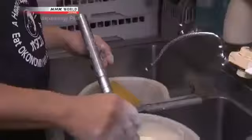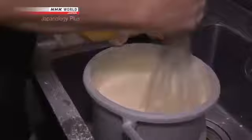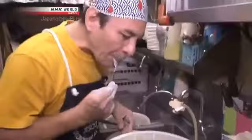Put the whole thing in your mouth. Good. Flour. It's almost rich. Put a little more. A little bit more. He adjusts the consistency and tastes it again. He always rests the batter for at least 3 hours in the fridge before using it.